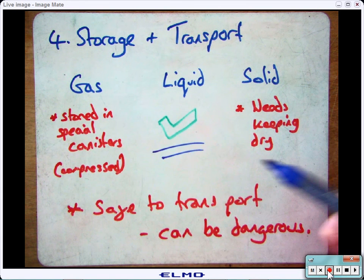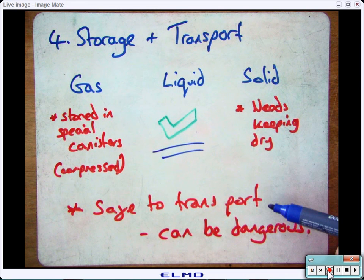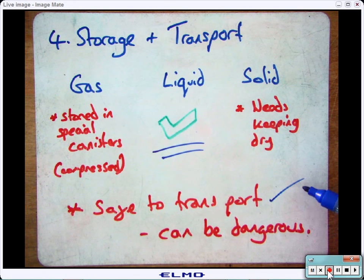So the one that you'd be looking for would be a liquid because they're easier to transport, which they need to be safe, and they can flow through pipes easily. So the key is they've got to be safe enough to transport, and liquid is the safest.